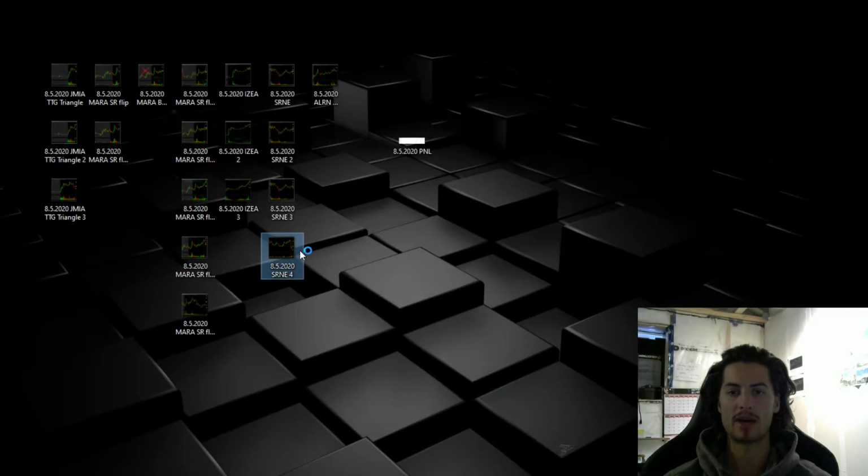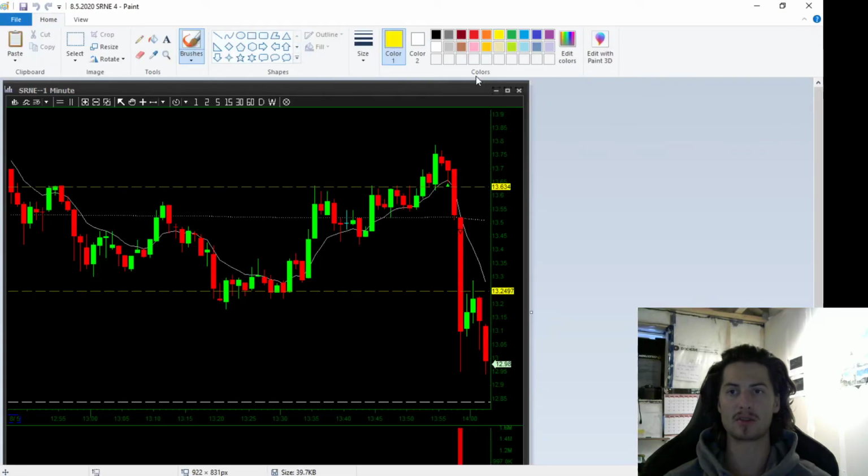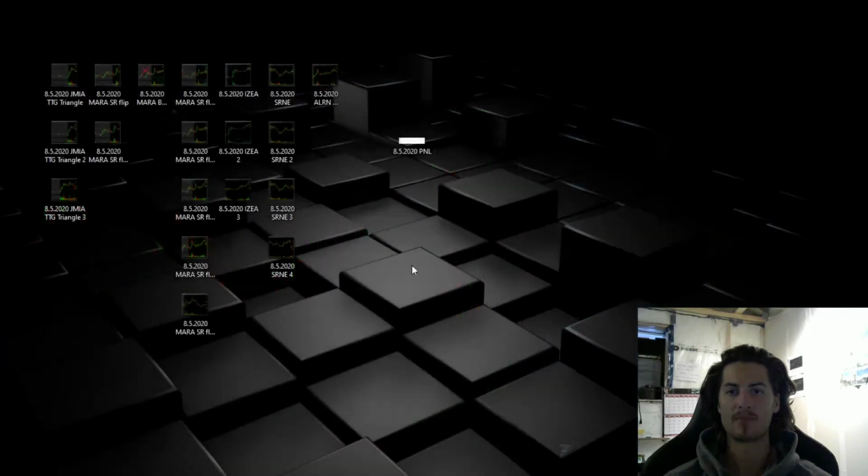And you can see how bad this thing actually ended up selling off, so I'm pretty glad I got out where I did, just below VWAP. Because this thing had a pretty bad sell-off. And that brings us to the last trade of the day, the worst trade ever.